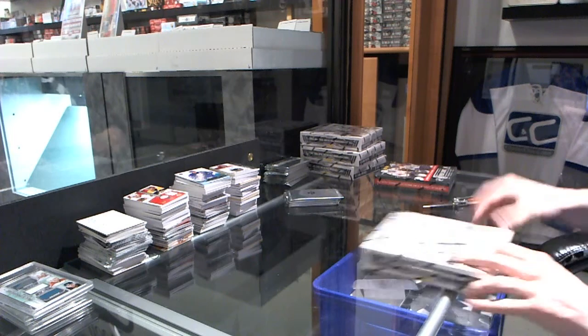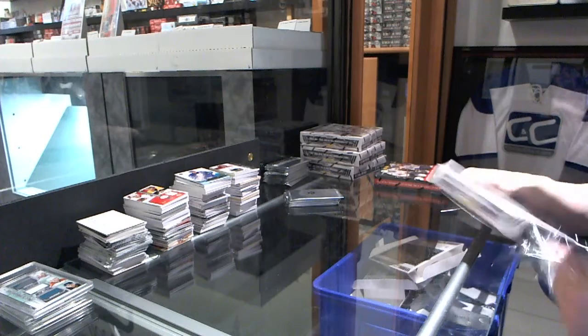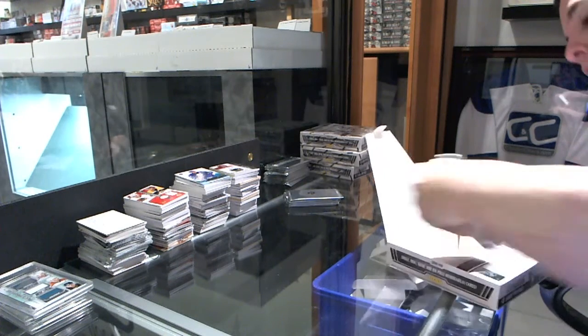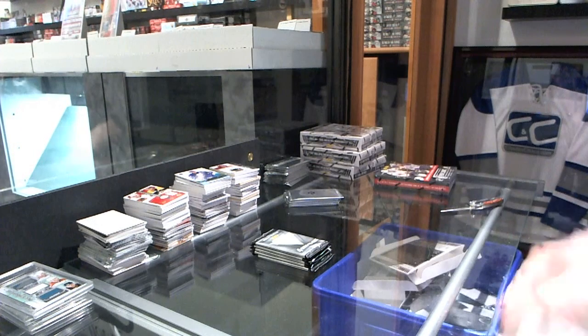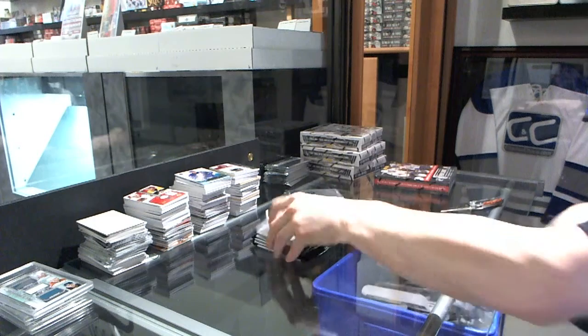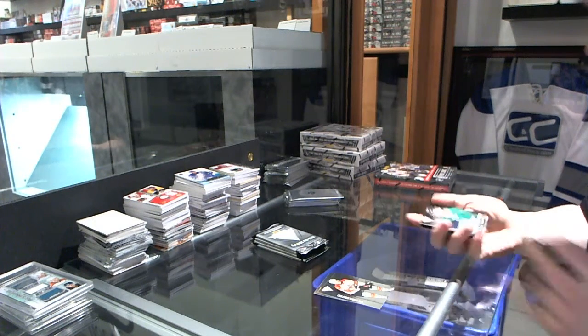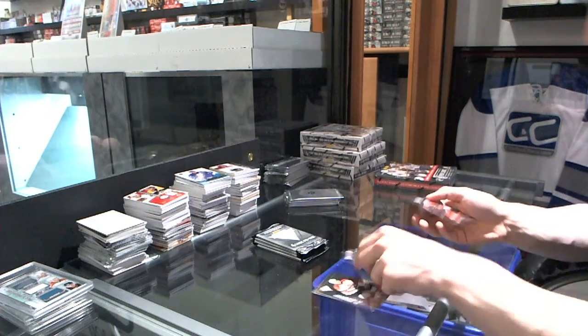Here you go, tmitchell28's box of 13-14 Titanium with Expo packs and box of 14 Playbook. Let's see what we get here for you. Game Gear jersey to start off, Sean Horkoff.